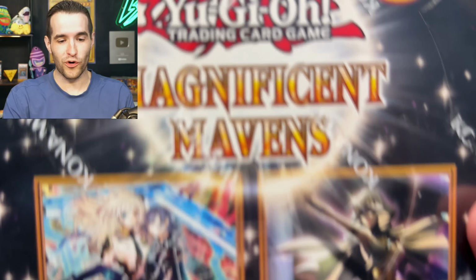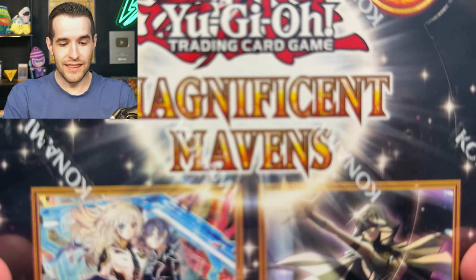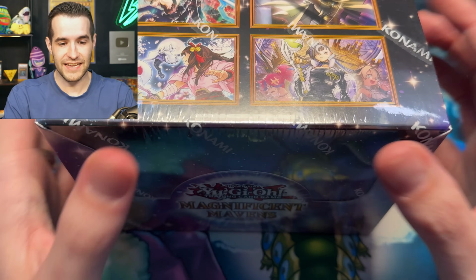But oh my goodness, Magnificent Mavens is almost, it's getting close to 3 years old in about 6 months. That's insane. You could round it up, 2.5 to 3 years. That is crazy. I cannot believe that this set is that old.